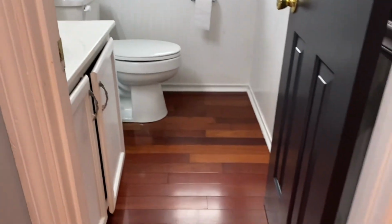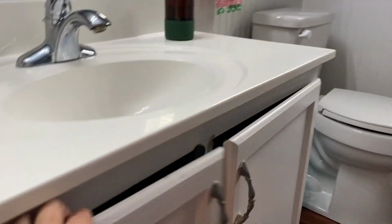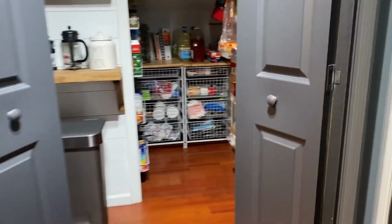Got a little half bath in here with some beaded board accent wall and crown molding. Got painted white cabinets. And we're just gonna take a peek on into the garage here.